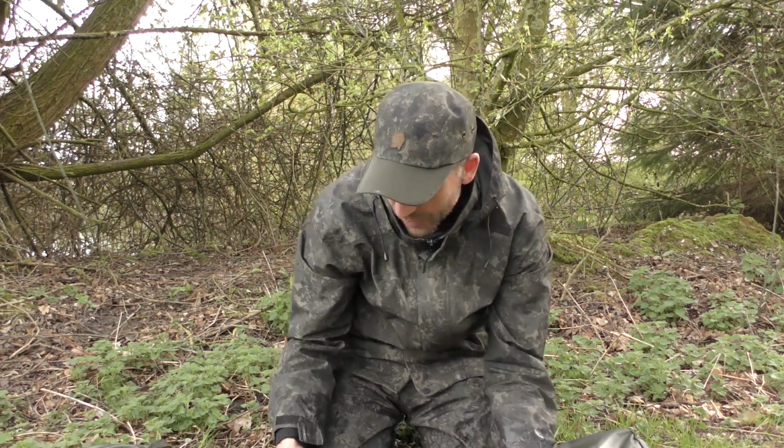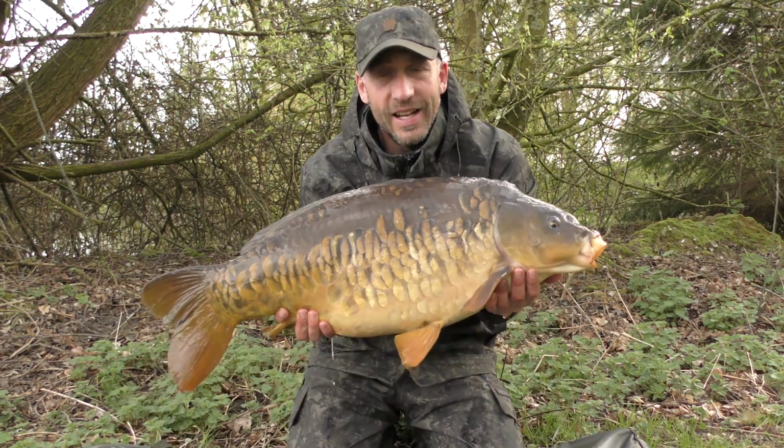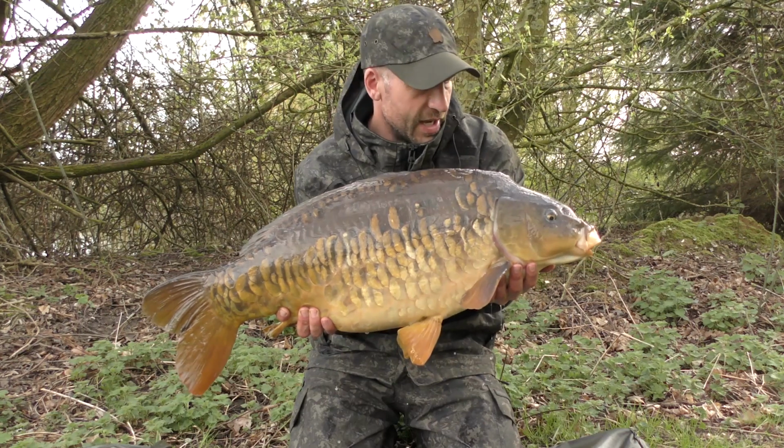Well, I've just seen a fish move and I've put a bait right on it, and literally within a minute it's gone. And what we've got is an absolutely beautiful scaly mirror that has just weighed in at 28 pounds. That is absolutely gorgeous, it really is.